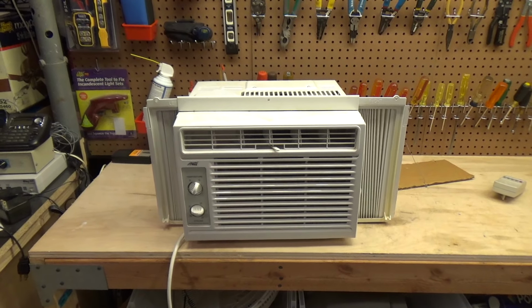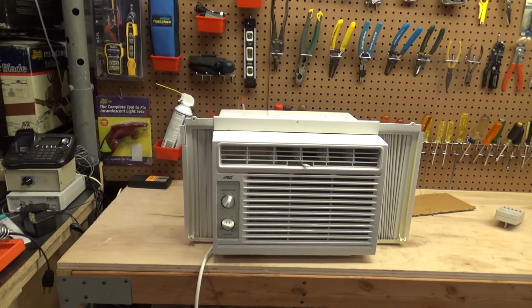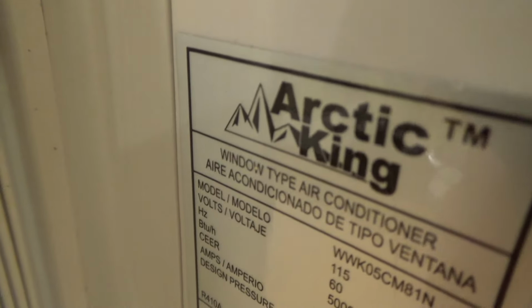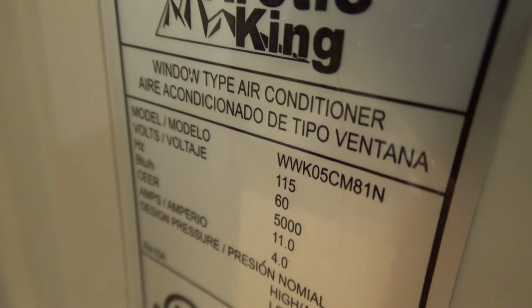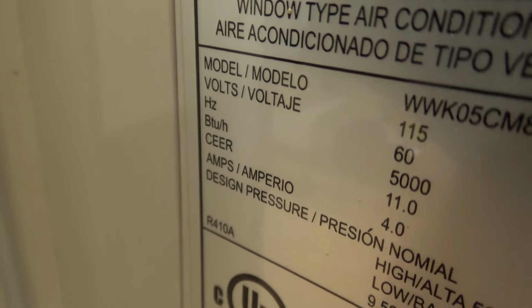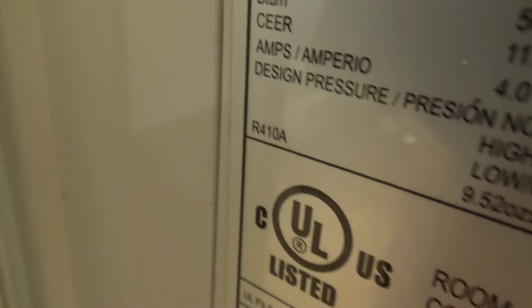Hello viewers, for today's spring 2024 air conditioner testing, we have the Arctic King air conditioner. This is the Arctic Queen window type air conditioner WWK05CM81N. It's a 5000 BTU model, and it hopefully still has 9.52 oz of R410A.